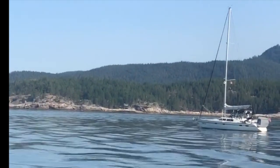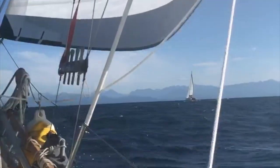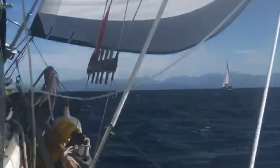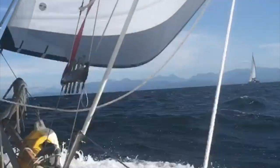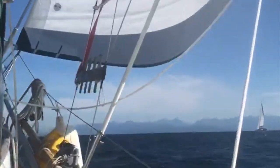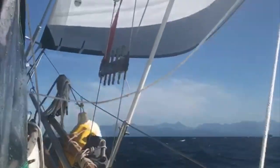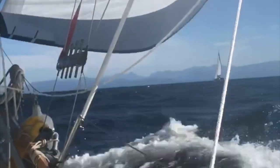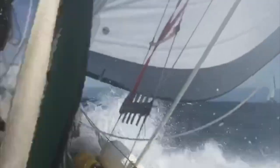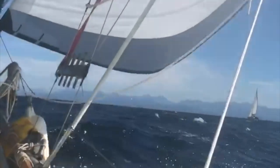I think Terry's is a 2002. Good morning. Again, kind of bumpy, but fun. Unfortunately, the wind is right on our nose, so we're having to bash into it. Nice if we can get off and sail a little bit more, but trying to get way over there to those islands, you see, way across.